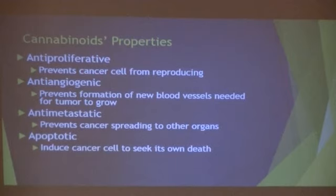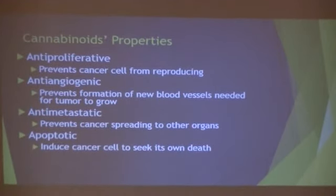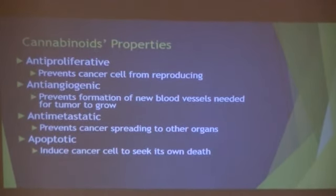It's anti-angiogenic. You need blood supply for something to grow. This specifically goes and cuts off the blood supply for the cancer cells, thereby killing the cancer cell. It's anti-metastatic. You've all heard the word, they've got metastasis to the bone, they've had metastasis to their brain. Metastasis means spreading to another organ. Cannabis helps with that. It's apoptotic, which means it induces the cancer cells to seek their own death. What that means is when a cell has lived its life, it's time to be put to sleep, and it knows to put those cells to sleep. And that's another beauty of it.